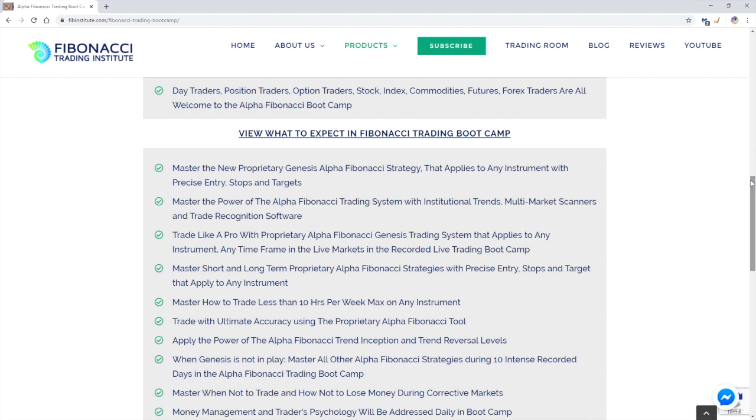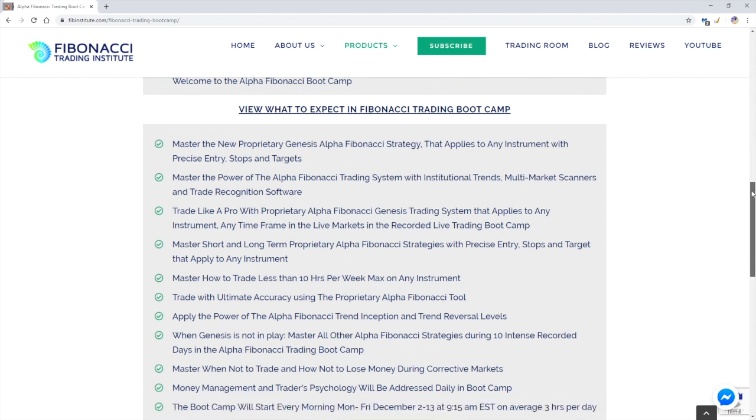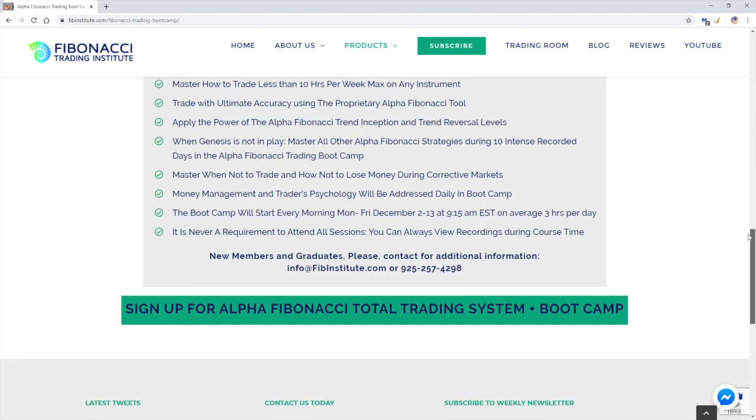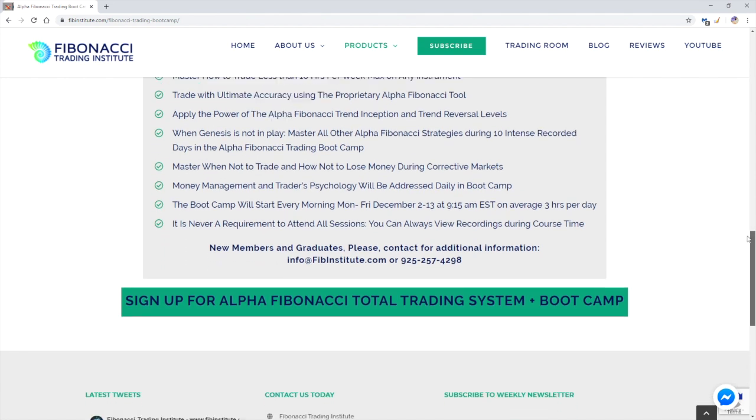You will learn how to trade like a pro. You will master execution with Alpha Fibonacci trading system and proprietary Alpha Fibonacci strategies. You will learn how to trade less than 10 hours per week on any instrument. You will learn how to trade with ultimate accuracy using the proprietary Alpha Fibonacci tool.